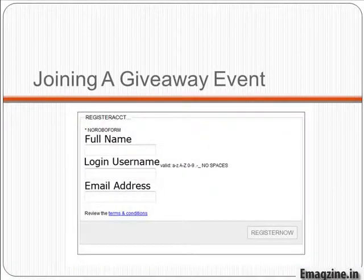So joining your giveaway, after you choose to join a giveaway, most of them will have a form that looks like this. They'll ask for your full name. They will ask for your login username. So come up with the username you typically use, and they will see if it's already available or not. And then of course your email address.